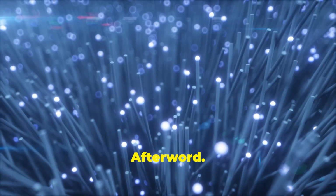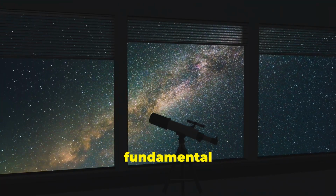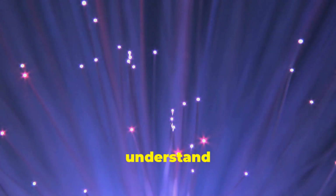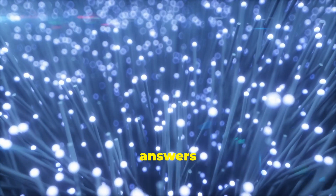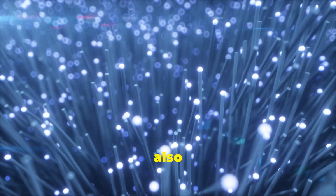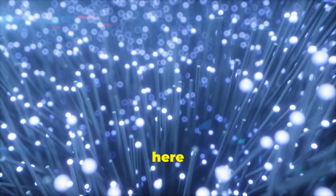Section 8. Afterward. The exploration of our universe is driven by curiosity, a fundamental human trait. We yearn to understand the world around us, from the smallest particles to the vast expanse of space. Just as astronomers peer into the cosmos, seeking answers to profound questions, we must also turn our attention inward, exploring the intricate systems that connect us here on Earth.